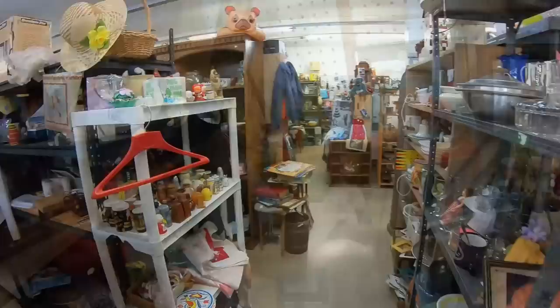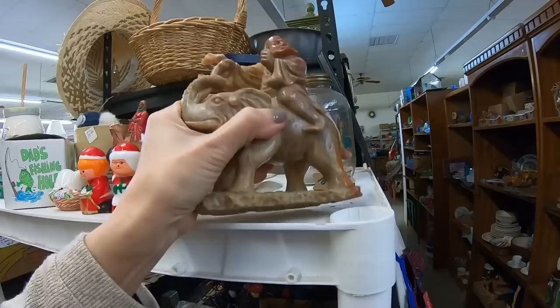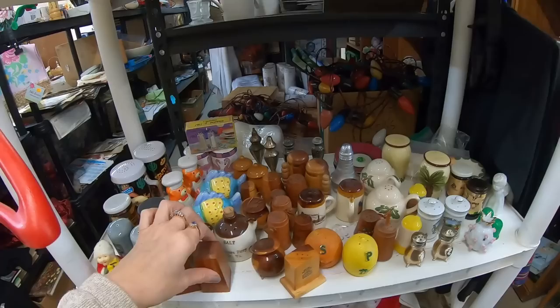Okay, I feel like you could get lost in this place. Oh, little tiny salt and pepper shakers have lost their tops. That's fishing hall. You can so easily miss stuff in this place. Wow. This is stone. $18. Salt and pepper shakers. Oh, I do like this set. This is a little wood set. Not anything really special. Probably a souvenir. Not sure what they're asking for it.